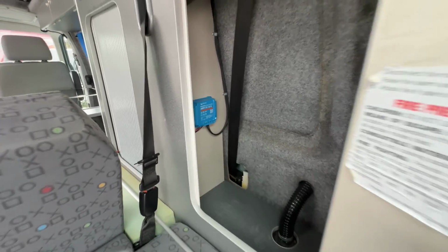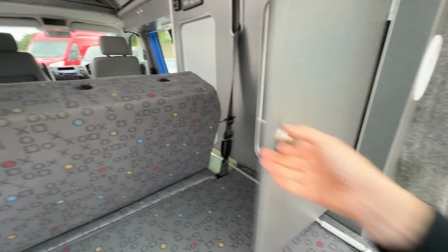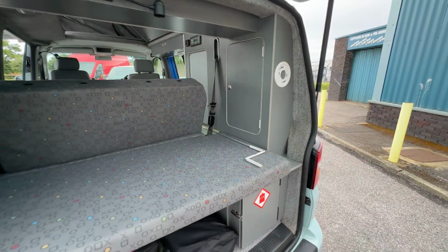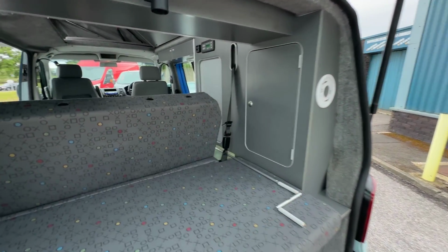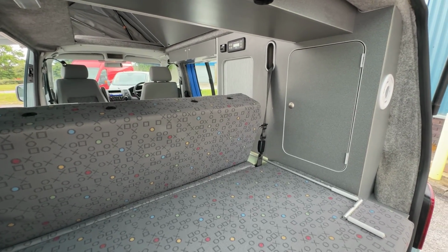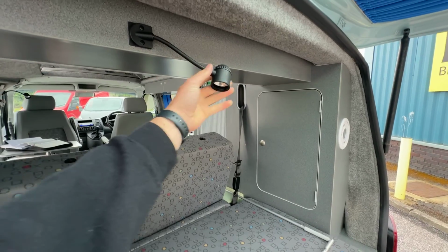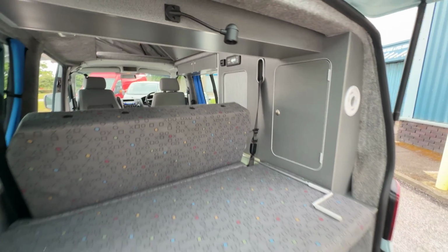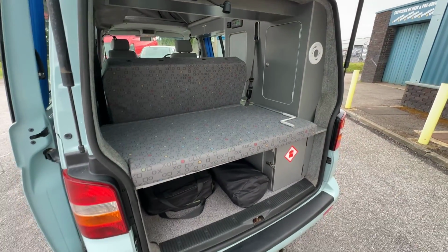There is the smart solar charge controller just there. So the vehicle has got a lovely big solar panel on the roof. And that is the controller there for it to charge up your leisure battery and keep you going. Plenty of lights around the interior of the vehicle. So got one here. There's a couple in the front just there as well. So if you're lying in bed, got a nice reading light there.